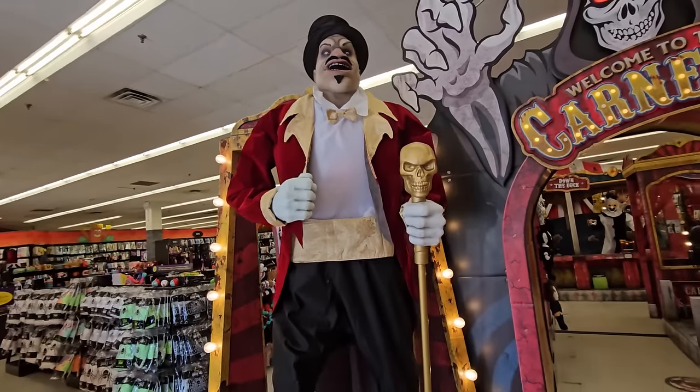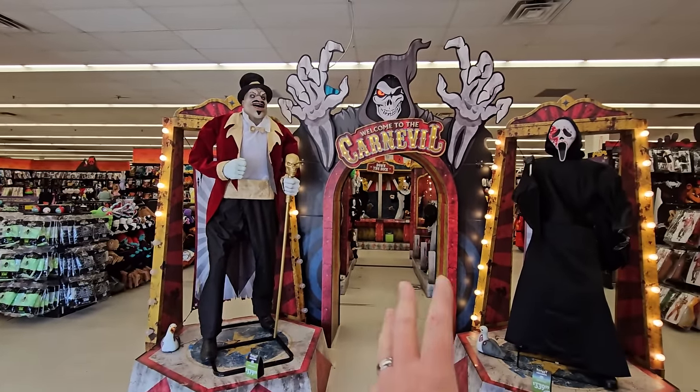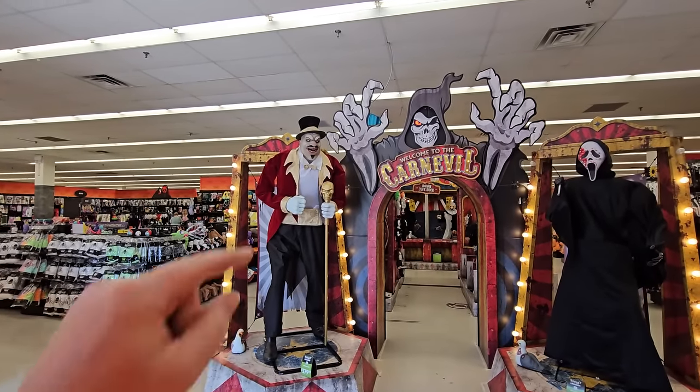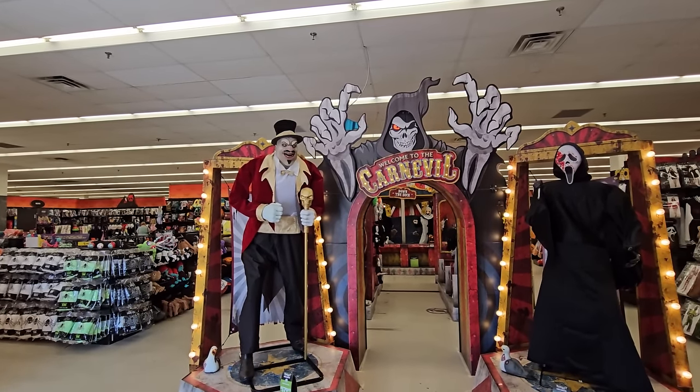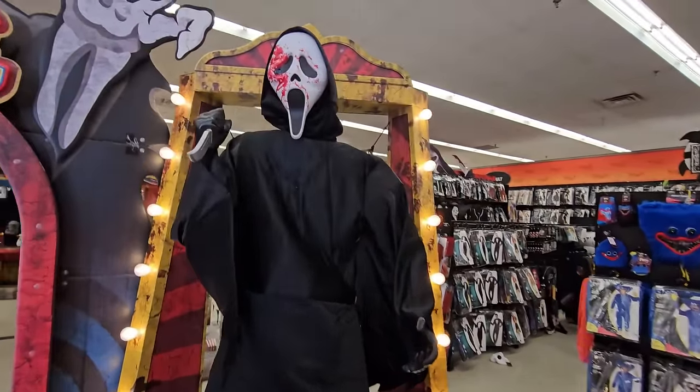One of these times, I'm going to ask if they can just shut off all the lights in the store except for everything carnival, because I have yet to see the display on his chest very well because it's always so bright in the stores. All right, let's check out Ghostface here before we move on.